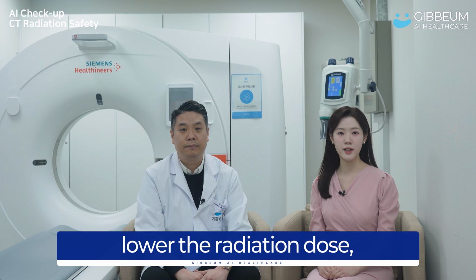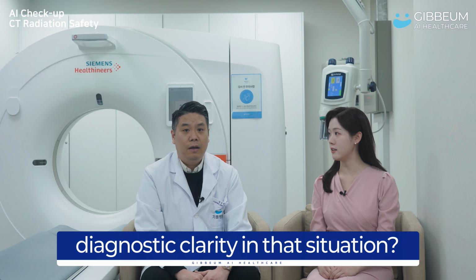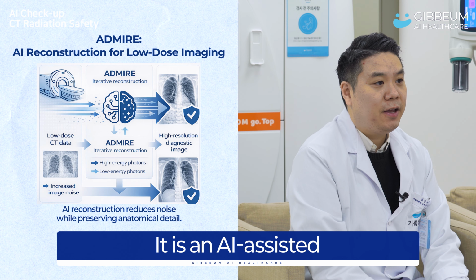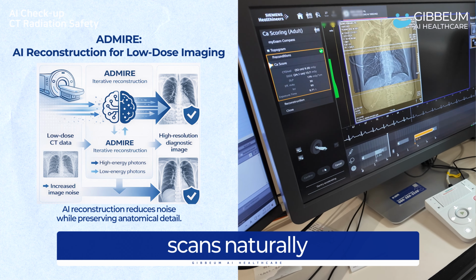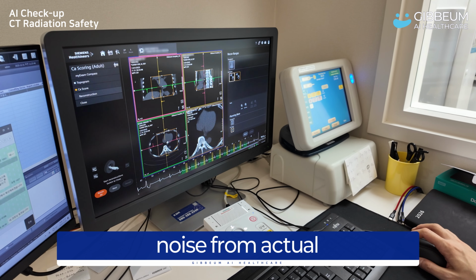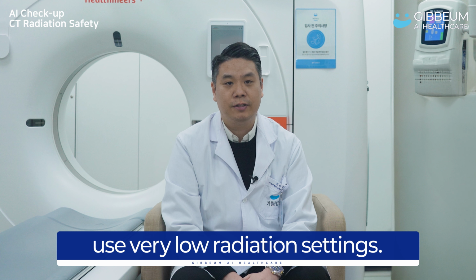Normally, when you lower the radiation dose, the image becomes grainy or noisy. How do you maintain diagnostic clarity in that situation? That is where ADMIRE, which stands for Advanced Modeled Iterative Reconstruction, plays a role. It is an AI-assisted reconstruction algorithm designed for low-dose imaging. Because low-dose scans naturally contain more statistical noise, ADMIRE iteratively processes the raw data to distinguish noise from actual anatomical structures. This enables us to produce high-resolution diagnostic images even when we use very low radiation settings.